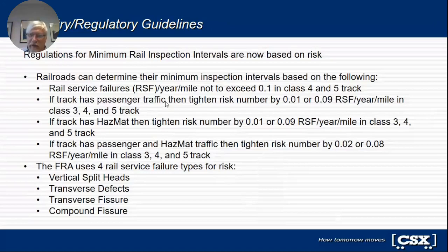So we're allowed to have, if you look at point 1, one service failure on a 10 mile section of track in class 4 and 5, and the FRA has a limit of 0.1. So if we fail to stay within that rail service failure limit, then we have to test more frequently. And then the other side of it is if we have passenger service, or if we have hazmat on the line, then we also have to test in class 3 as well.